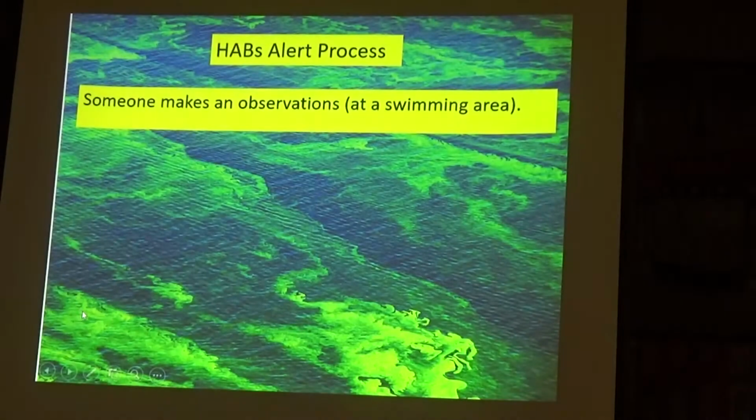Okay, so the HAB alert process. What do we do if somebody sees an HAB? What we mean is blue-green algae. Elizabeth DiGiacomo and Bill Carr are really good at identifying this visually. So if they see it and they think it's blue-green, if it looks like an HAB, it probably is.